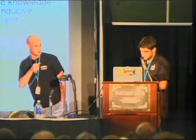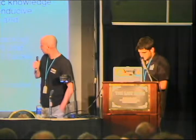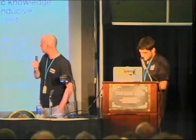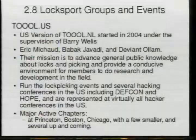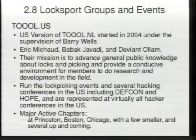All right, TOOOL.us. These guys are a little bit smaller than Locksport International. It's run by Eric Michaud, Babak Javadi, and Deviant Ollam. They have pretty much the same mission statement as the LSI does. They just want to advance the field and get lockpicking out there to the masses, because a lot of people aren't familiar with what we do. They run conferences, HOPE, DEF CON, they run the villages, and they've got a few active chapters in Princeton, Boston, and Chicago. But we hope to see a lot more activity out of them in the future.